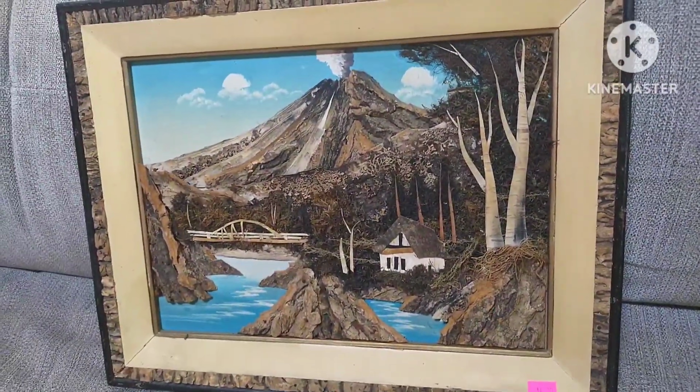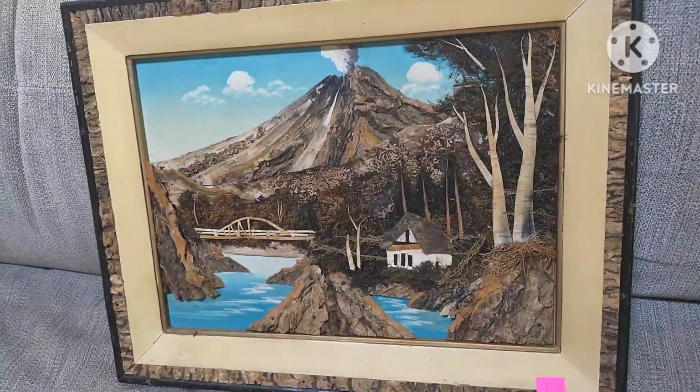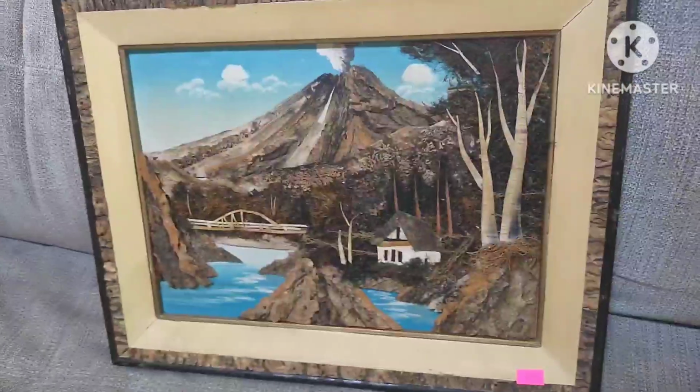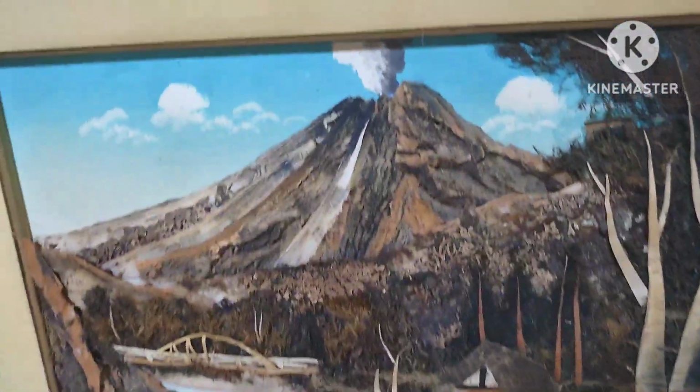This is something I'm not reselling, that I'm going to be keeping, but I almost forgot to show it and I wanted to share it with you. I do not know how old it is, but it is all ready to be hung. It's got a nice wood backing to it. And yeah, I'm in love with this piece. It's very beautiful. I love how they did it, and it's in great condition.